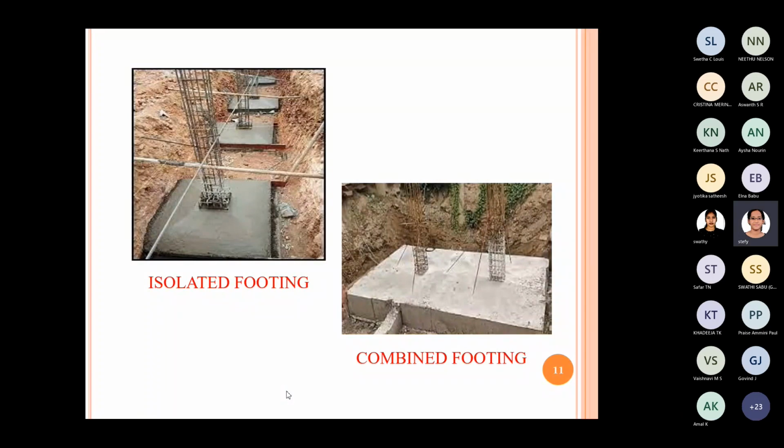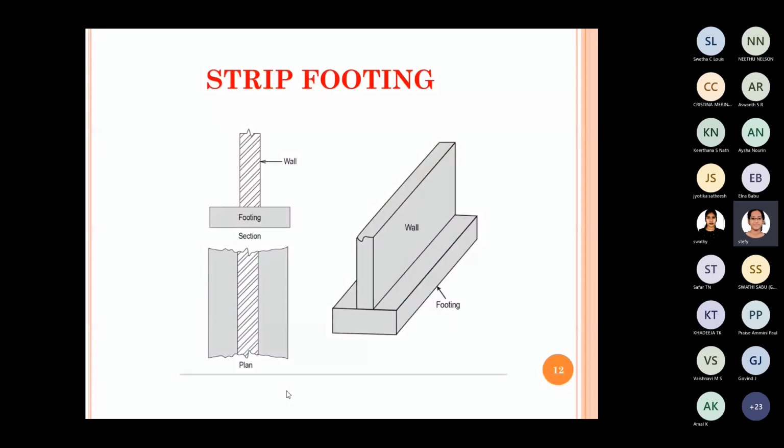Strip footing. Strip footing is known as wall footing or inverted T footing. It can be provided in long strips under RC walls or load-bearing masonry walls.